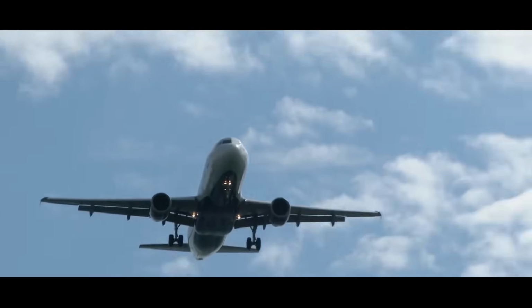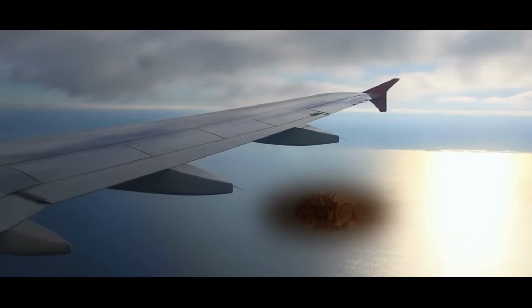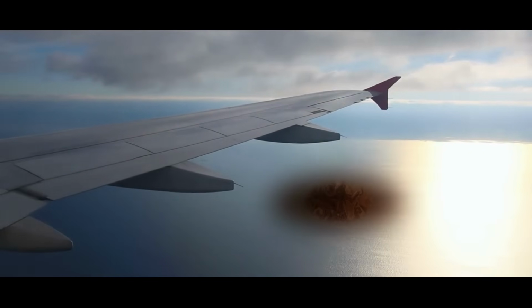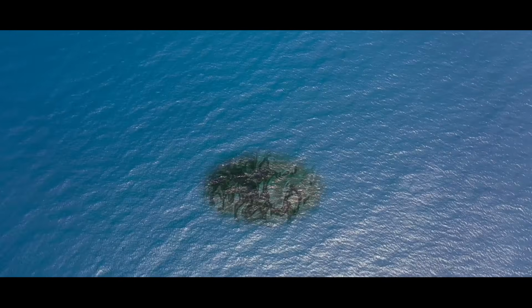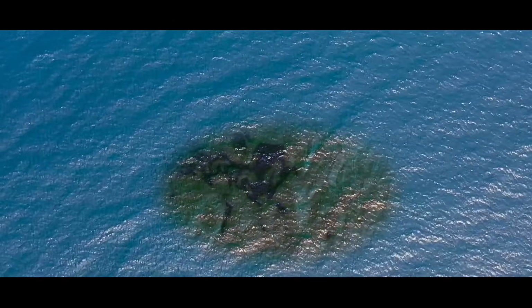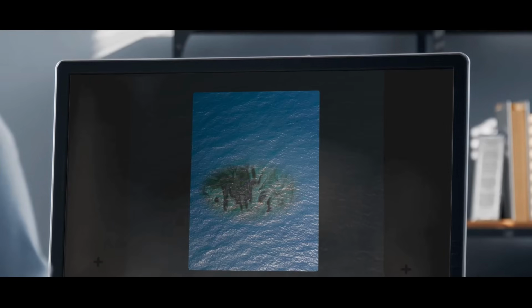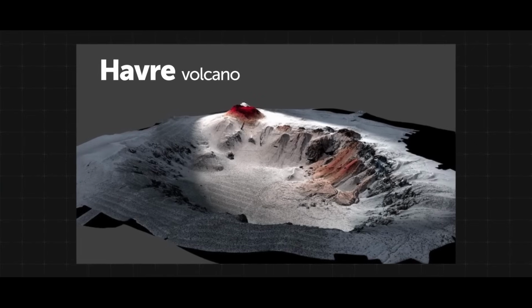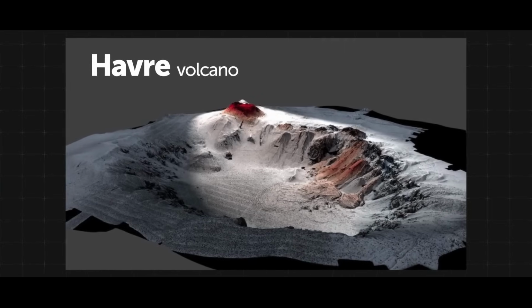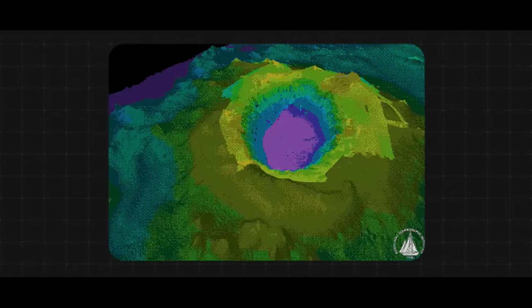Now, you can't miss an event like Hunga Tonga or Tambora eruption, but some underwater volcanoes are discovered by accident. A passenger on a commercial flight looked out her window above the Pacific Ocean and saw a weirdly colored patch on the water. She thought it could be an oil slick or a floating pumice raft, which is a telltale sign of a recent volcanic eruption. She decided to send a photo of this scene to a geologist. And that's how scientists found one of the largest volcanoes in the world, Havre. It's hiding about 3,000 feet below the surface. In 2012, Havre had a massive eruption that lasted about 90 days.